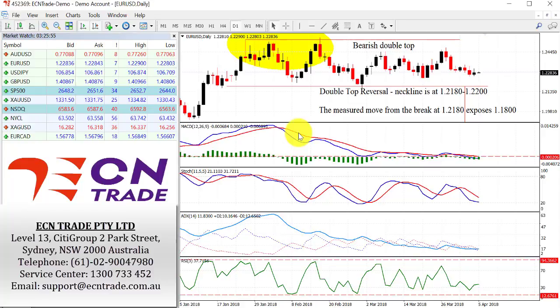At present, my view from a technical point is bearish, and I still look towards the downside, eventually taking the challenge to 122.45 and this double top reversal neckline at 121.80 to 122 the figure. As I've been saying for quite a while now, a break beneath there will give exposure to the 118 region. Resistance on the day is seen at 123.35 to 45.